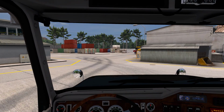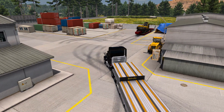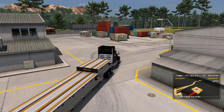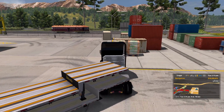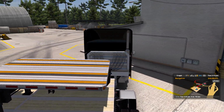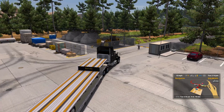All right, where am I going here? Was it over there? I dismissed it. Where's my drop-off? Oh, this isn't it. Crap. God, there's a construction site down the road.